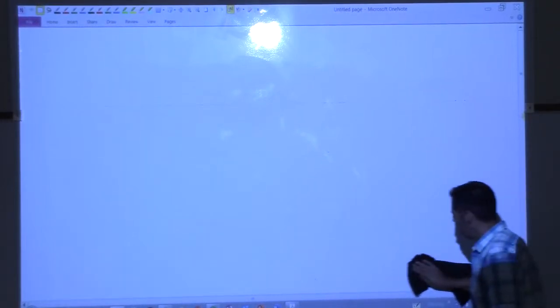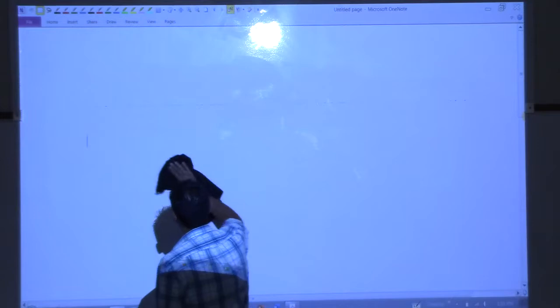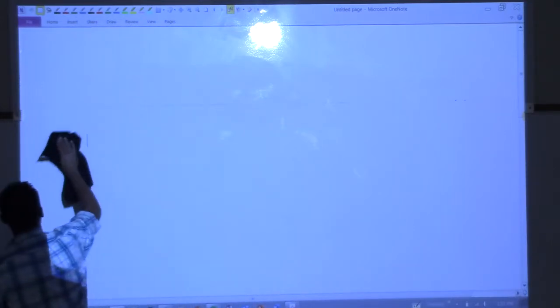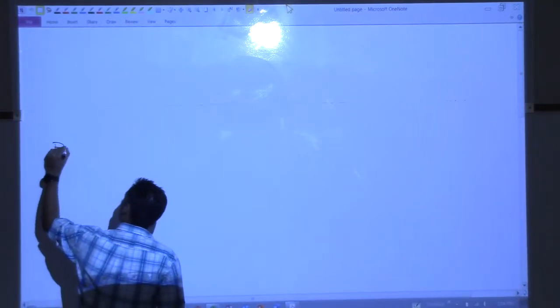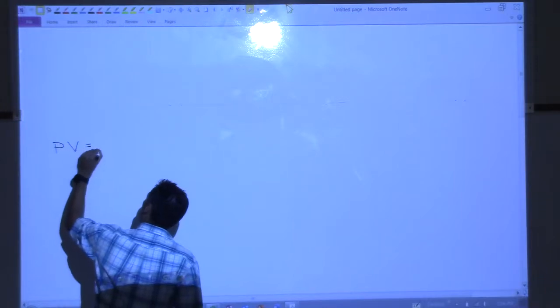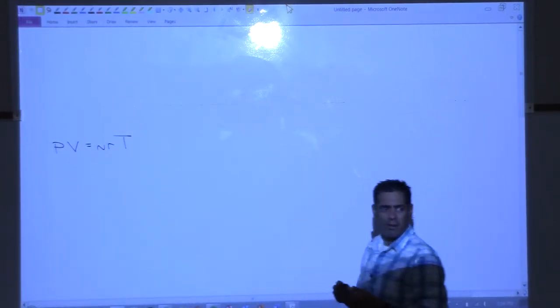So as a quick warm-up, let me put something up here that we talked about last time, at the very end of class last time. We were still in this topic of implicit differentiation. So I had put this formula up on the board. PV equals nRT. Do you remember that? I started talking about this.